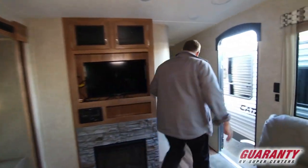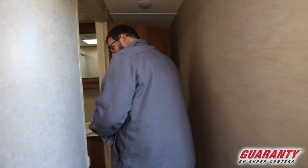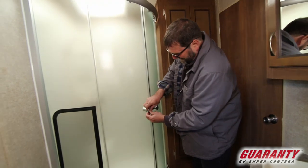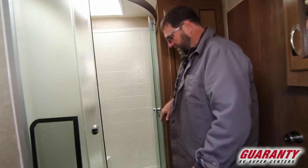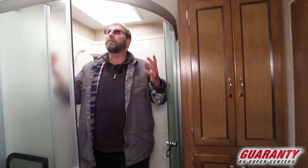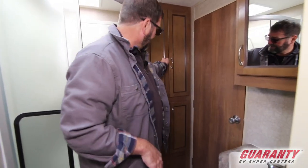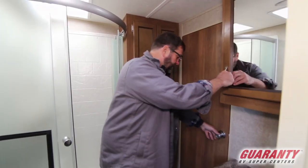As we come forward, this is a side hallway. And whenever you have a side hallway bathroom design, you get a lot nicer bathroom. You have this great shower here. A great big shower. Look at this. Now, I'm not a little tiny guy, but I've got plenty of room and headroom and all around room in here. And it's got the enclosure so water doesn't go all over the place. It's also got a nice big linen closet, got a medicine cabinet.